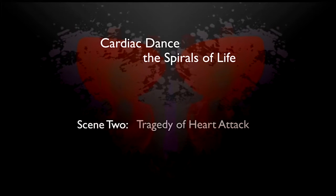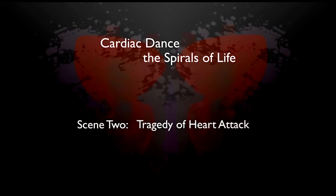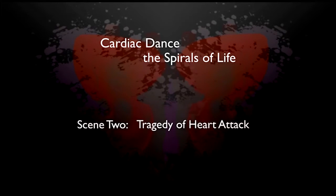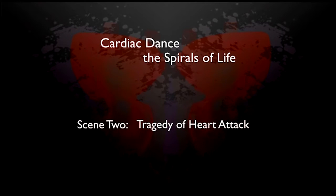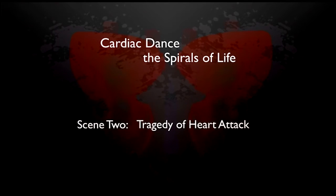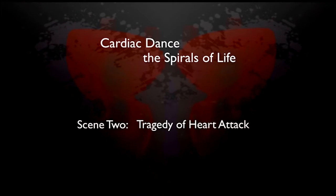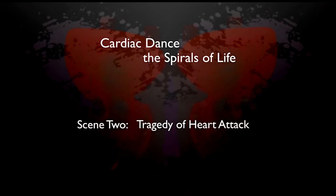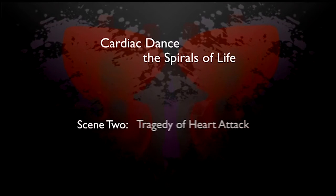Scene 2 begins with a heart attack, which disrupts the form and interrupts the normal twisting and untwisting motion of the heart. This is followed by a progression into heart failure, in which the heart, originally conical like a football, dilates to become round like a basketball, and its function progressively worsens.